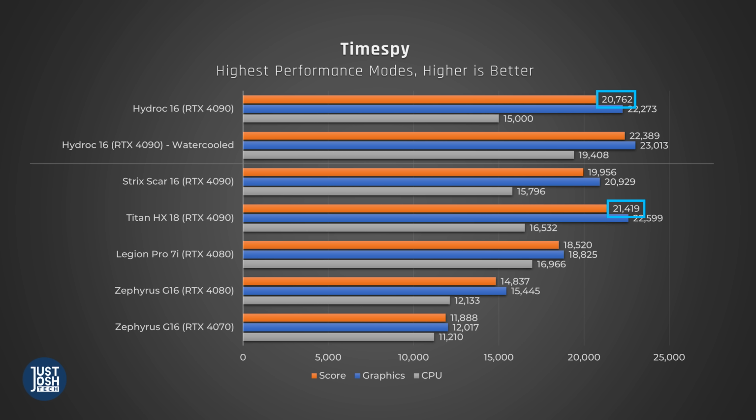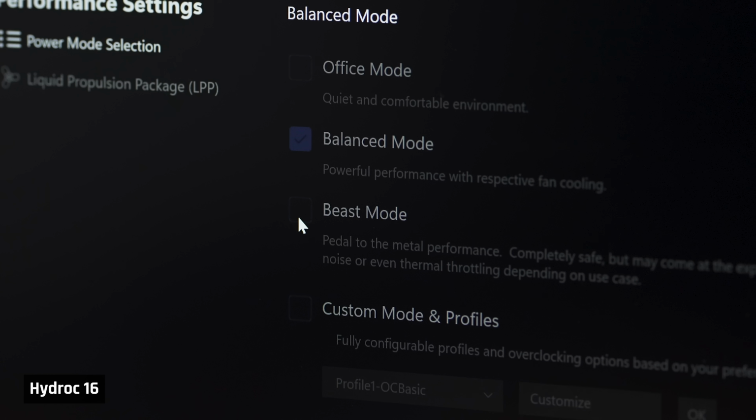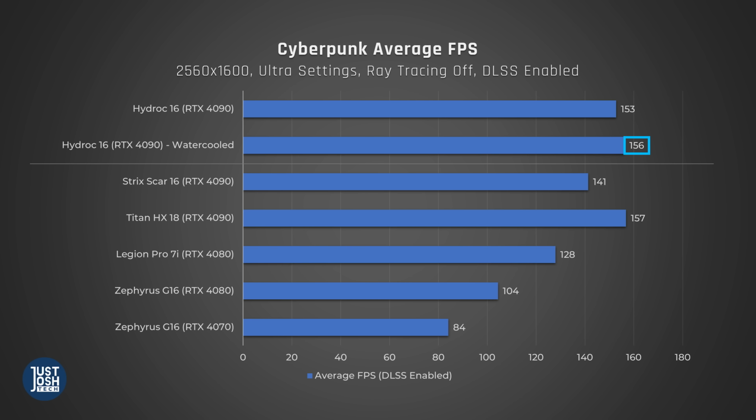In Cyberpunk 2077, without any frame generation on, it got an impressive 110 frames per second at 2560 by 1600. This was with the water cooler. Without the water cooler, it still gets 103 FPS, which isn't too different, and outperforms other high-powered 16-inch laptops like the Scar. This is on its highest performance mode called Beast. Once we turn on DLSS in Cyberpunk, we see these numbers boost to 156 and 153 respectively.